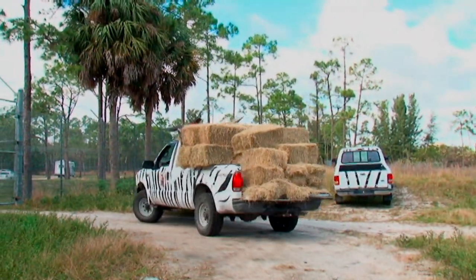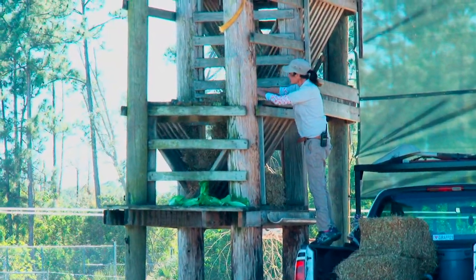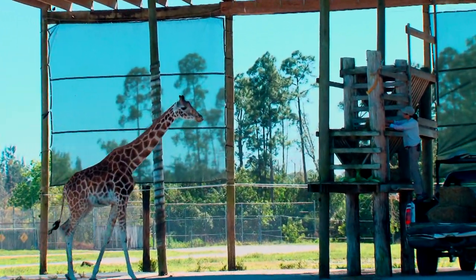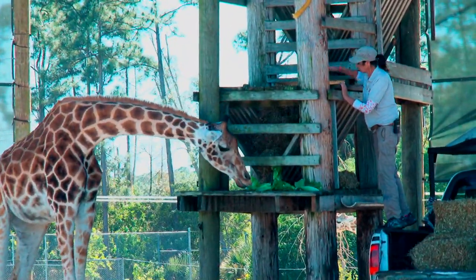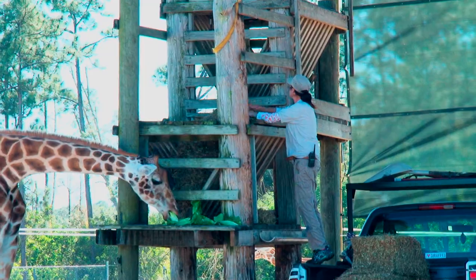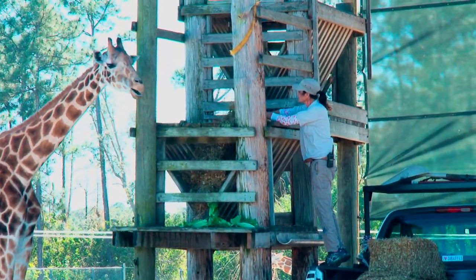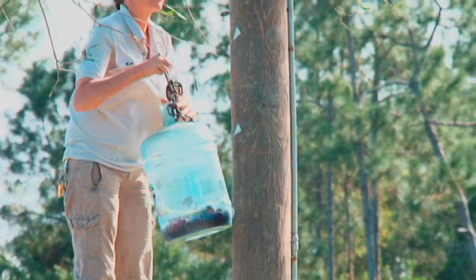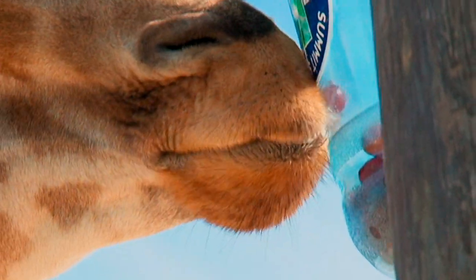Kimberly is out getting hay for our giraffes. Giraffes eat a lot of hay. Kimberly is placing the hay in feeding racks that are elevated to a height that allows our giraffes to have access to the hay throughout the day. In addition to hay, our keepers will hang bottles that have food items inside of them. The giraffe will use its long prehensile tongue to extract the food items out of the bottle.